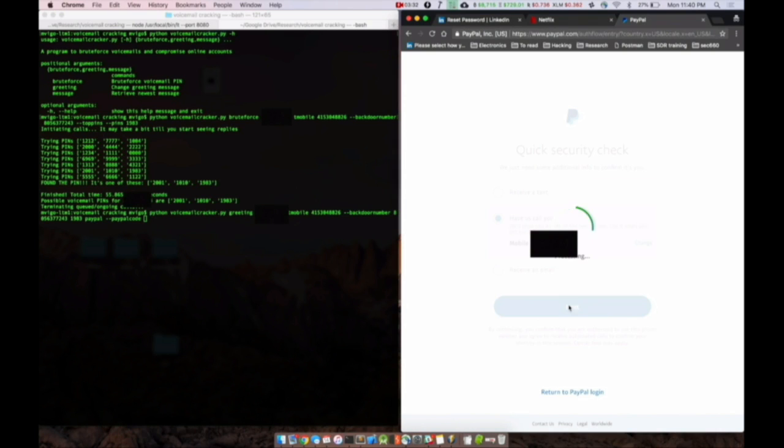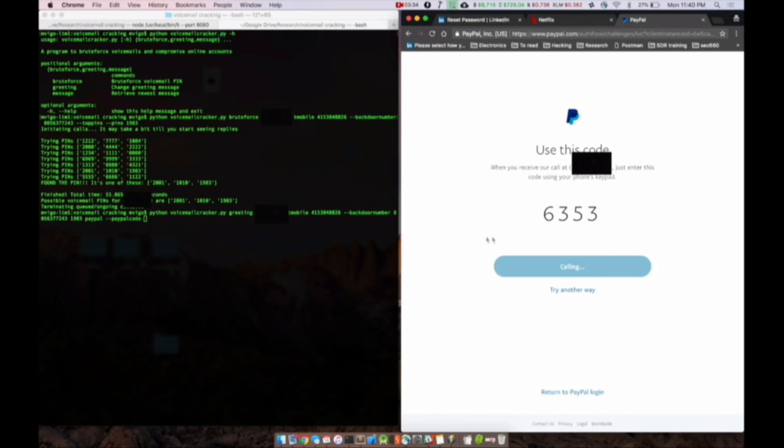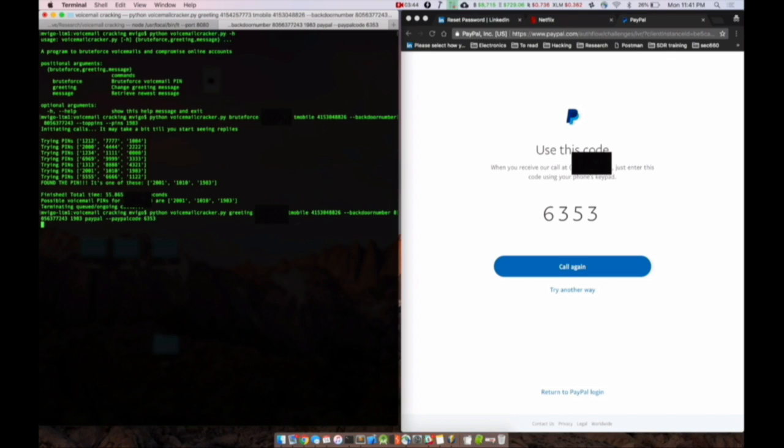So you see the last parameter is PayPal code. All I have to do is put the 6353 there and the tool will interact with the voicemail, change the greeting message, and put the DTMF tones that represent 6353. And if everything works, I mean, the demo is recorded, then we should see that actually we compromised PayPal.